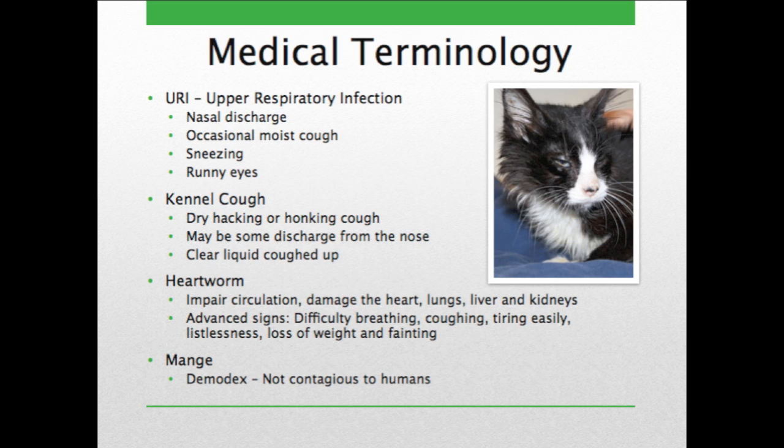Another thing that we have been seeing a lot of is heartworm disease. Right now we have almost a dozen dogs in foster care who have heartworms. That's not unusual. Heartworms impair the circulation, damage the heart, lungs, liver, and kidneys. Some of the advanced signs of heartworm disease are difficulty breathing, coughing, they tire very easily, they might be lethargic, very listless, you might see some loss of weight and even fainting. That's something that we can treat here, and we do. So if you are interested in fostering a dog with heartworms, it's a wonderful service.